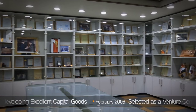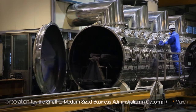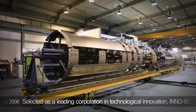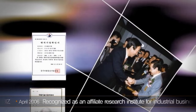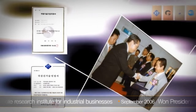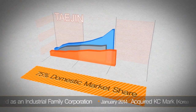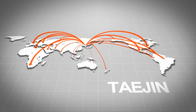Taejin Incorporated was previously awarded 2 presidential citations for contributing to economic development through excellent industrial development. In addition, the company received a Trade and Industry Ministry Award, as well as a Trade Ministry Award for localization of poultry technologies. It retains 65 different types of patents and utility models, which are registered for automatic poultry plants. It also has a 75% market share in domestic poultry auto installment and exports its installations to nearly 20 countries in the Middle East, Southeastern Asia, and Africa.